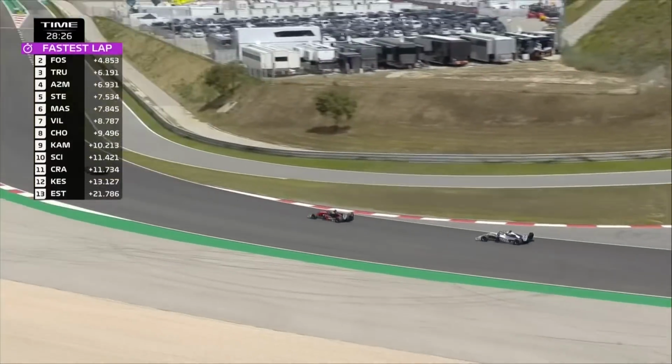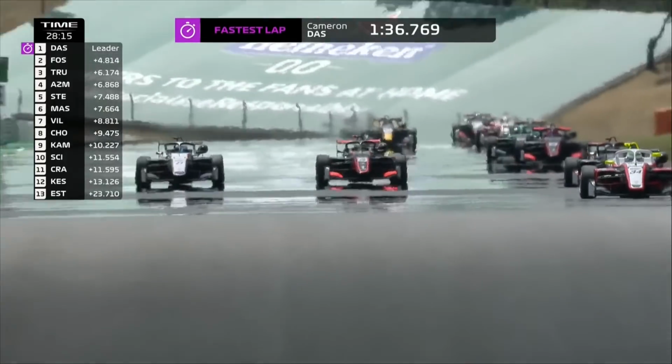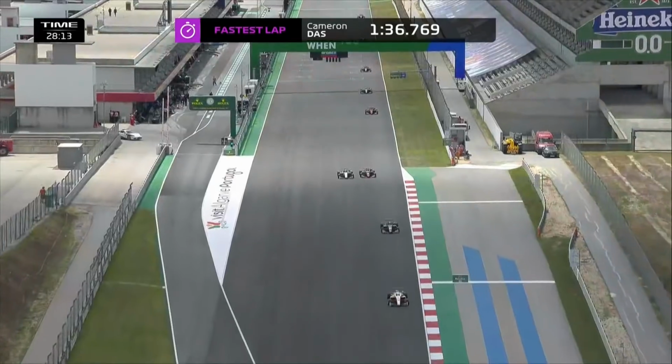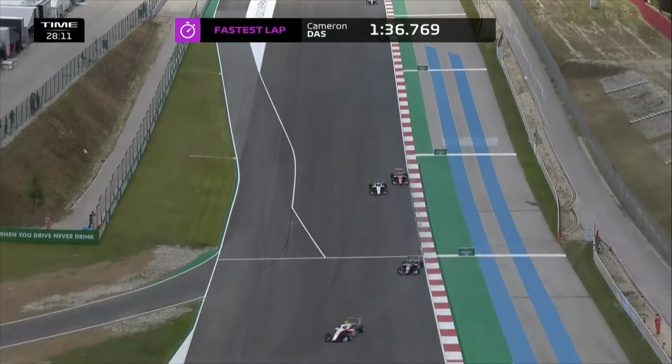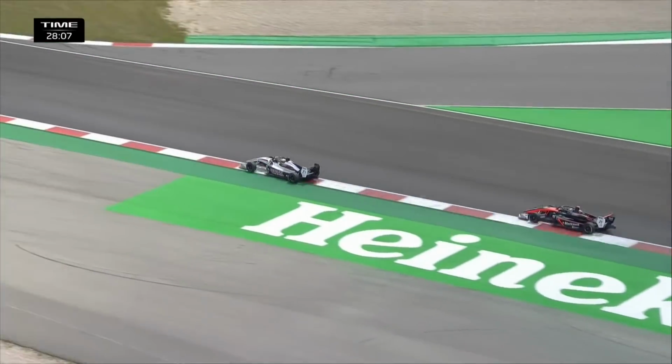Coming to the end of that, another fastest lap by Cameron Das. He is already 4.8 seconds clear of Louis Foster. Incredible performance. Enzo Trulli in third, Nazim Azman in fourth, Josh Mason in fifth. And actually Josh Mason is going to go for a move on Casper Stevenson, takes the inside line into turn one and gets the move done. Very good job. Impressive stuff this from Josh Mason today.